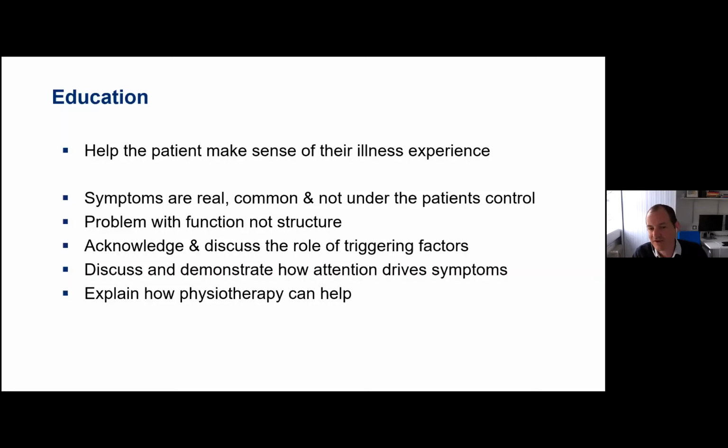But that's very different to say that it can be completely reversible, as Professor Edwards ended his talk with. Sometimes for some people, symptoms are ongoing and that's not their fault. And in those sorts of situations, physical therapies can still be helpful to help people manage their symptoms.